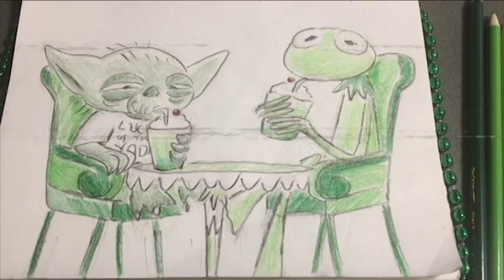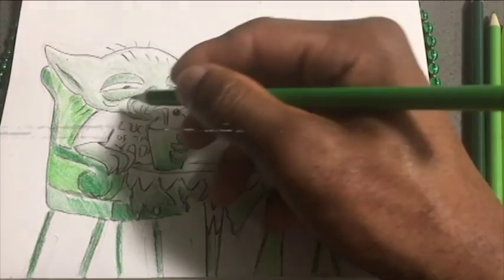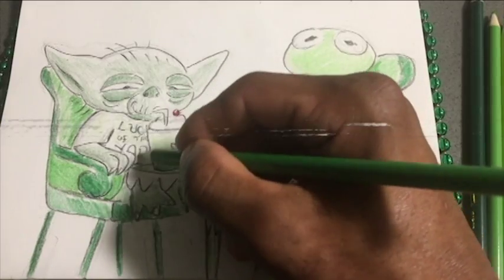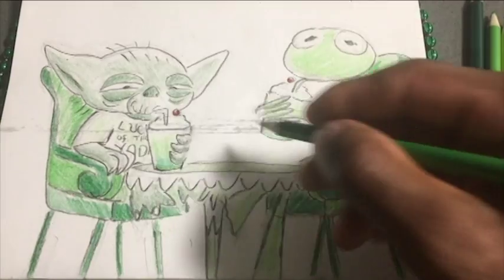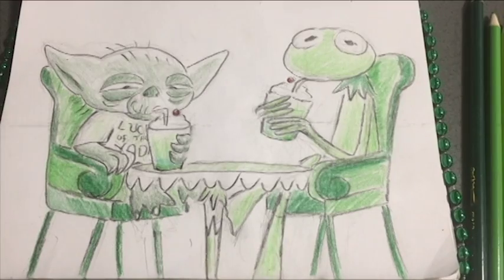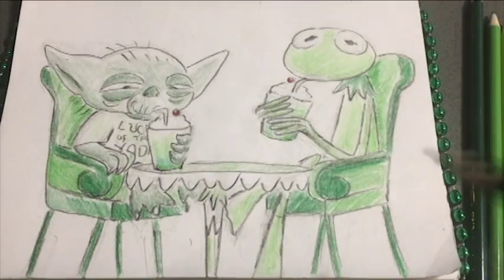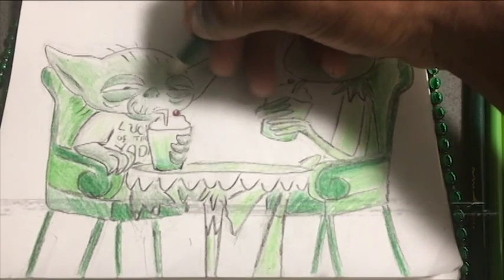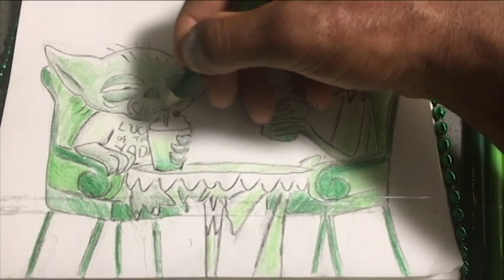Now, as you can see, Yoda has some few common similarities with Kermit. One being that they're both puppets. Two, they're both associated with Jim Henson Studios. And three, their skin color. But it actually goes even further than that.